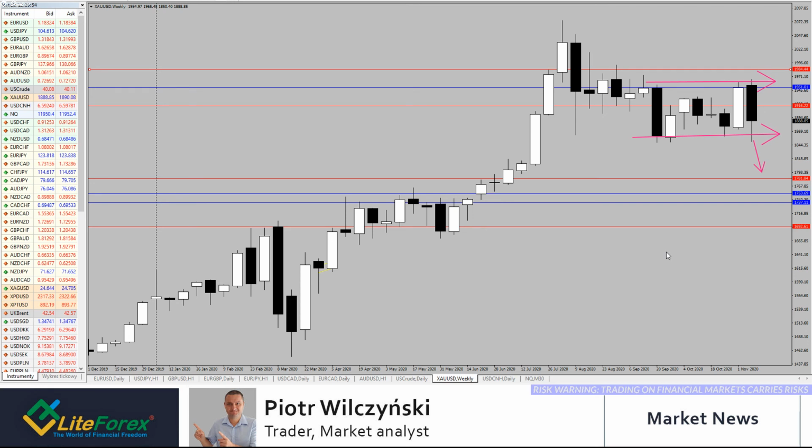So ranges. Be careful out there for now. Buying low, selling high, and eventually after the range break, trying to join the party.